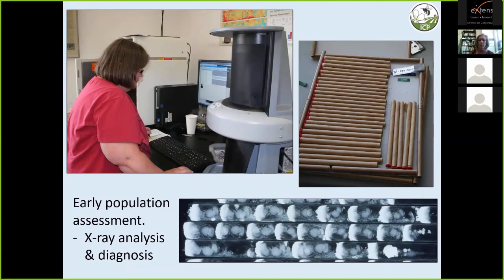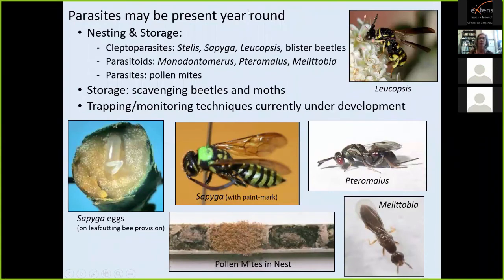On the bottom of the picture here, you can see that there are adult females to the left in these linear nests. And as you move further to the right, the adult males are present and they're smaller. And if there were any parasites or any other problematic cells, we could make sure that they get removed. And these are some of those pests that we might want to remove. During storage and during nesting, these bees get invaded by a wasp, Leucospis, and another wasp called Sapidia, which is on the left. You see eggs on a leaf cutting bee cell, or two small wasp eggs on a leaf cutting bee egg that will destroy that egg and eat the provision to develop into an adult wasp, seen here towards the right. Pteromalus and Melittobia are smaller wasps that will attack these nest cells.